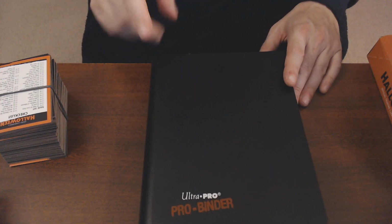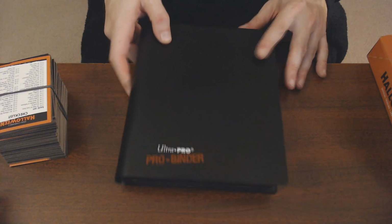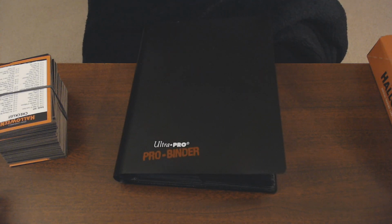Dave McRae here. Going to skip the intro today because I want to jump right into it. Today I'm going to show you my Halloween 1978 trading cards, which I purchased from FrightRags.com.